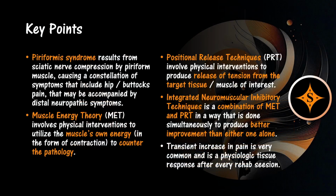So the key points to take home here, I'm going to reiterate some of the facts that we are already aware of. Piriformis syndrome, again, is a neuromuscular condition in which the sciatic nerve is compressed by the piriformis muscle that runs down diagonally in the buttocks region. This results in buttocks and hip pain that may also be accompanied by neurological deficit distally. So down further, there may be numbness, paresthesia, hyperesthesia, or even muscle weakness, especially when the syndrome is untreated for a long time, either due to misdiagnosis or just neglect.